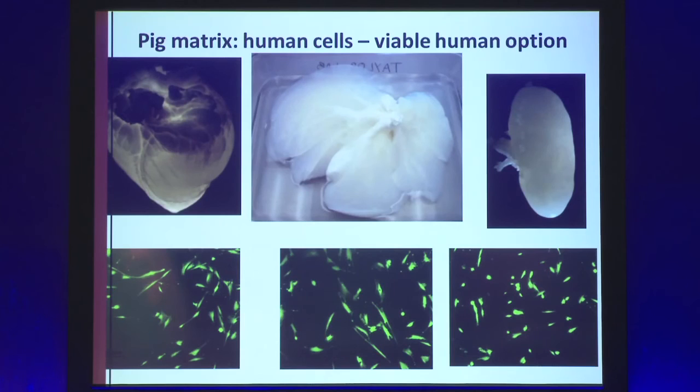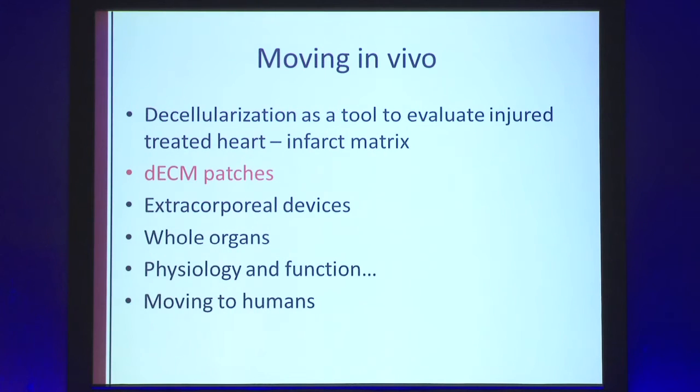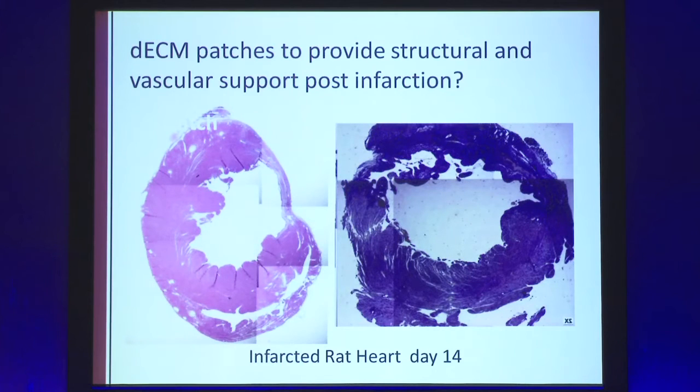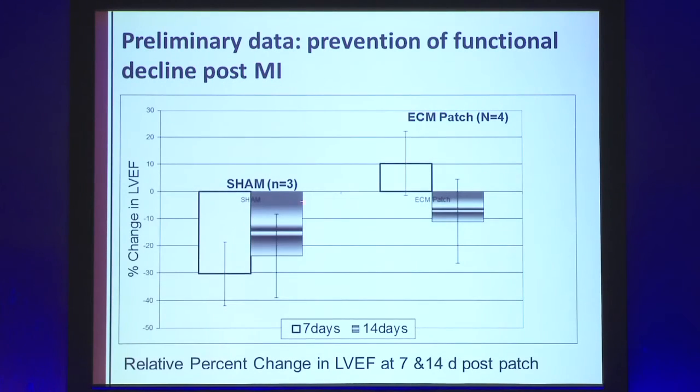We can do the same thing with pig matrix, and then the question becomes, can we do anything important in vivo? Our first approach to moving in vivo is taking decellularized patches to provide structural and vascular support post-infarction. So we took an infarcted rat on day 3 and transplanted a patch. This is a lousy picture, but it's an early picture showing that, rather than getting this thinned out region of myocardium, when we transplant the patch we see a much thicker region here. When we look at function, relative change in EF, we can prevent the decrement in function. Again, these are preliminary data.